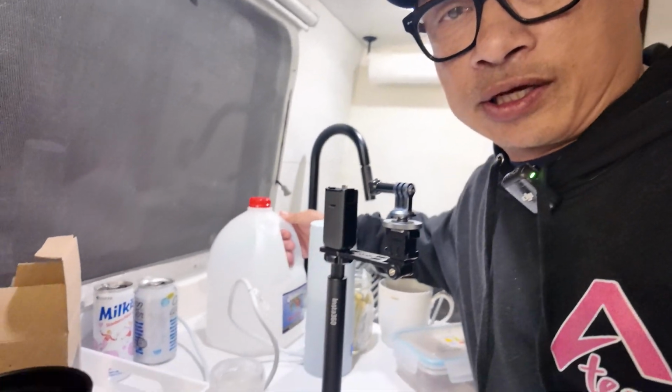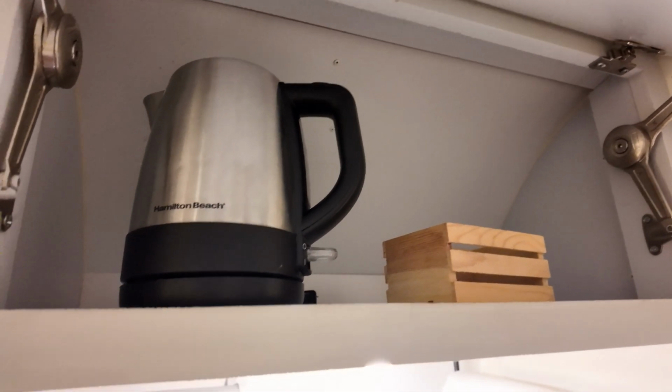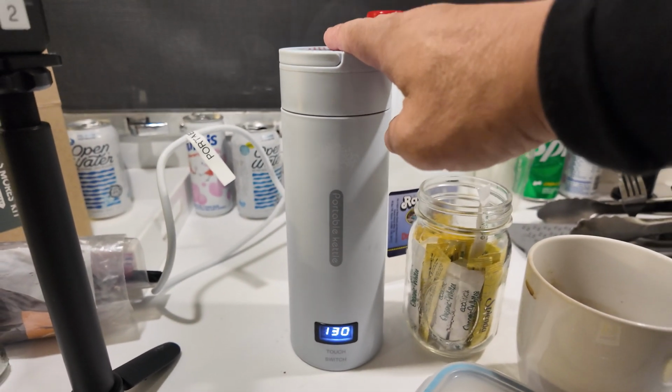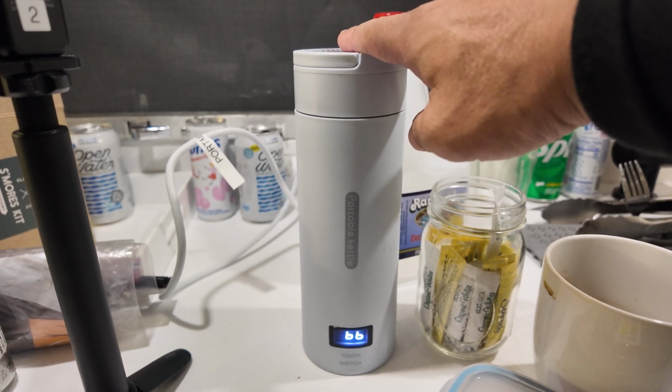They do have water hookup, but just in case the water tank is not clean, I usually just bring my own water, like a gallon of water for 3. They do give you a kettle so you can make hot tea. I have my own too. This is just easier to carry, so it's only enough for 1 cup. It takes about 5 to 10 minutes.